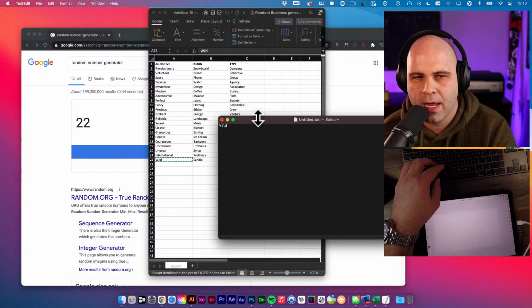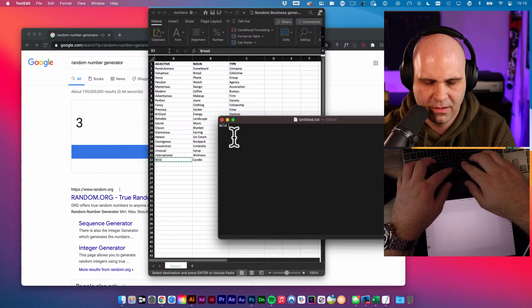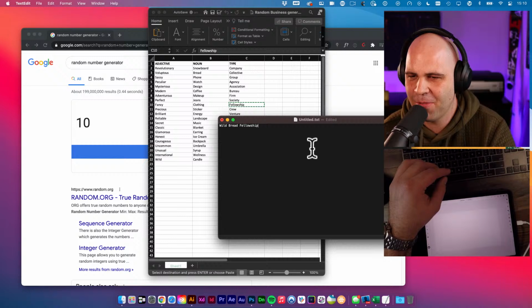All right, so we got wild as our first word for this logo. All right, let's generate the next number. Number three, which is phone. No, bread. All right, wild bread. This is, okay. Wild bread, number 10. Wild bread fellowship. Wow.